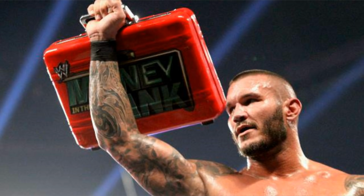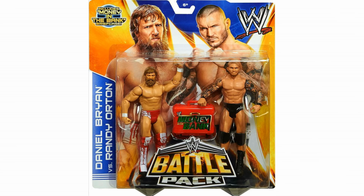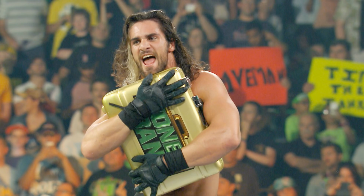Also in 2013, Randy Orton would win the WWE Championship Money in the Bank. You can get a Toys R Us exclusive that comes with a ladder and red Money in the Bank briefcase accessory. They also made a battle pack that came with Daniel Bryan, Randy Orton, and again that red Money in the Bank accessory. 2014 saw Seth Rollins as the only winner that year, and he had a few figures made.